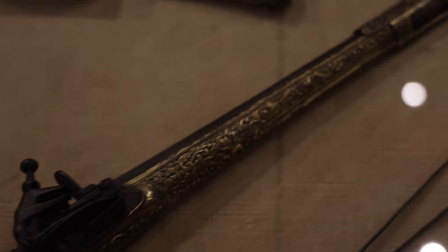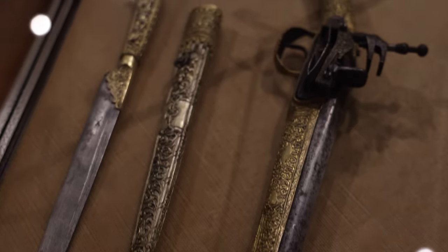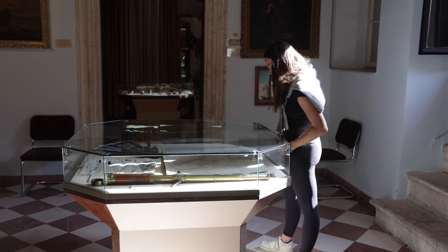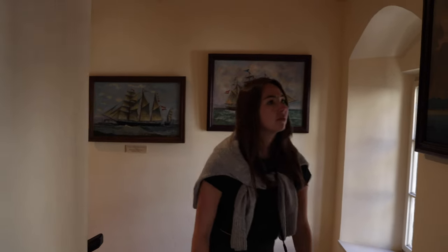Okay, so you guys definitely need to check out the Maritime Museum because it's very cool. And also come in the off season on a random weekday because there's literally no one here. We have the entire place to ourselves. Such a nice hallway of ships.